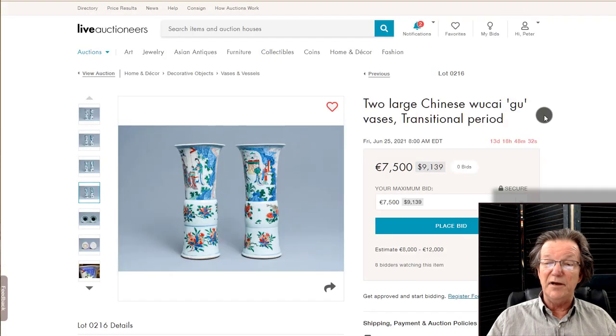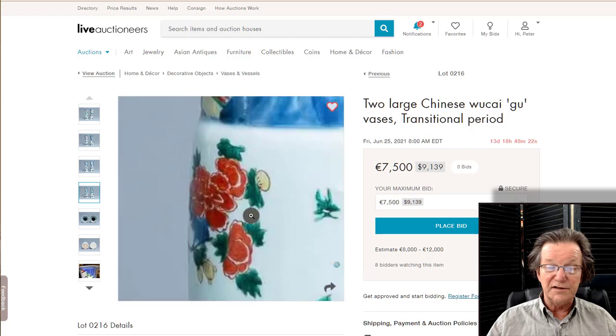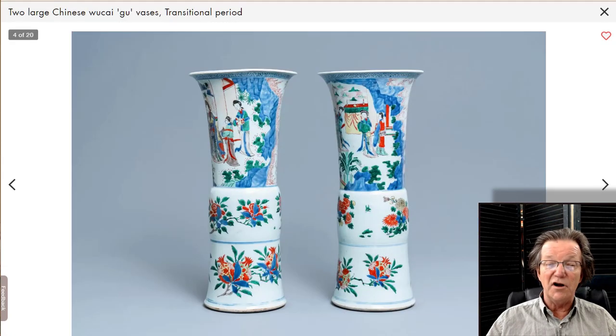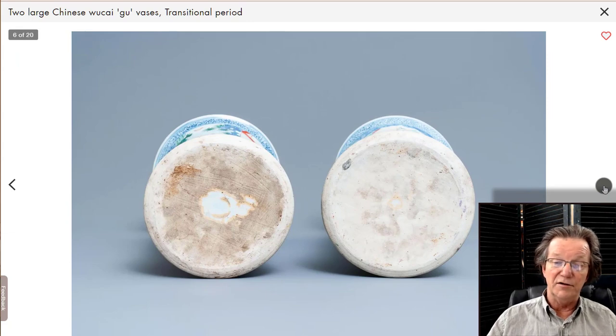And lastly, there's a pair of transitional Doucai form vases. Of course, this is the form that most often you see in bronzes, starting way back with early bronzes, and they still made them in porcelain for a long time. But the colors on these seem quite strong and quite vibrant. And it is a pair, which makes them fabulously desirable because pairs of these vases are unusual.